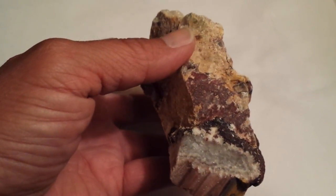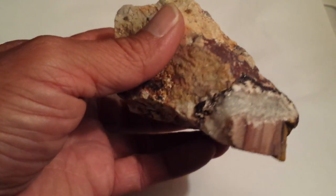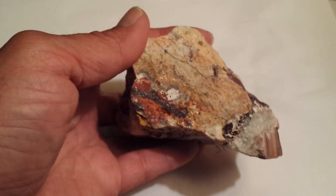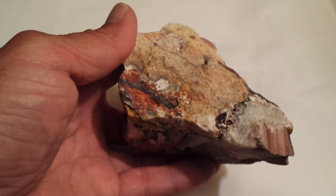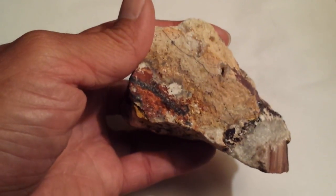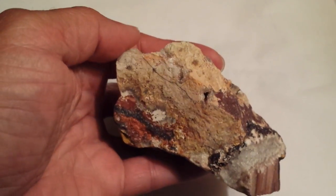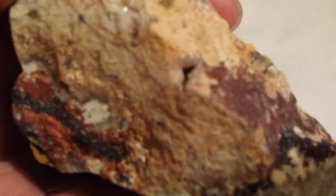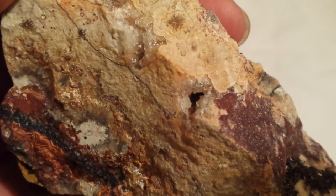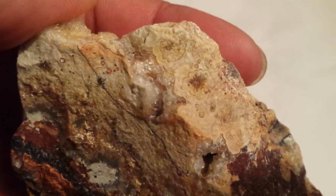Look at this quartz, jasper, agate. Looks like there's a crack on there, but it's all good. Got the crystals in there. See that's a hole? I don't think you can see it if I get closer. Let's try. There you go. It works. Look at those designs, guys.